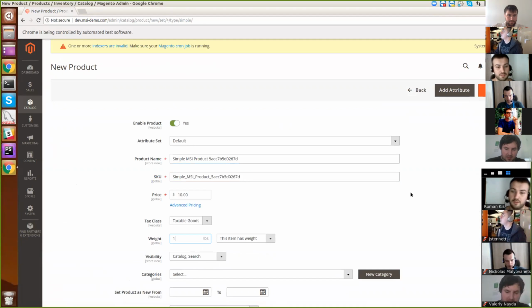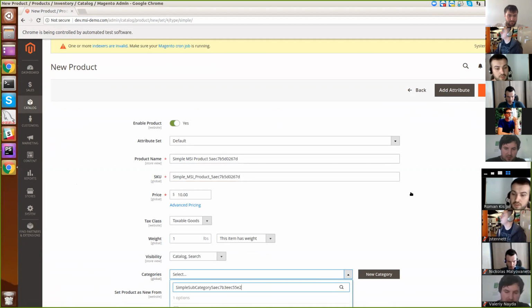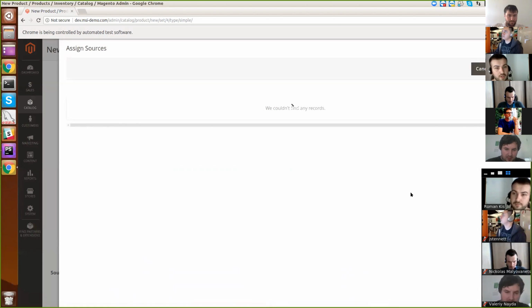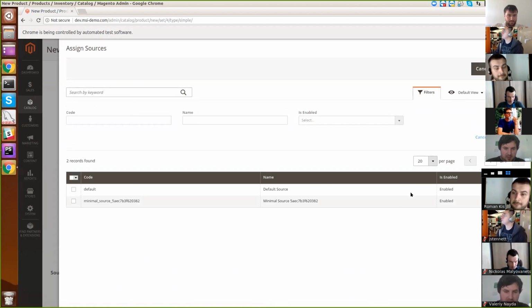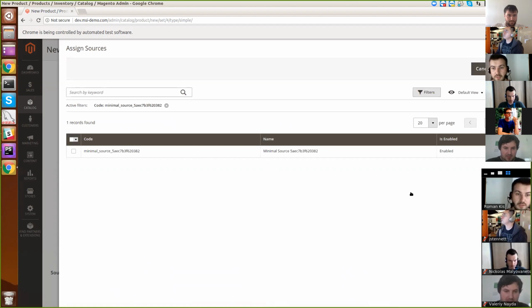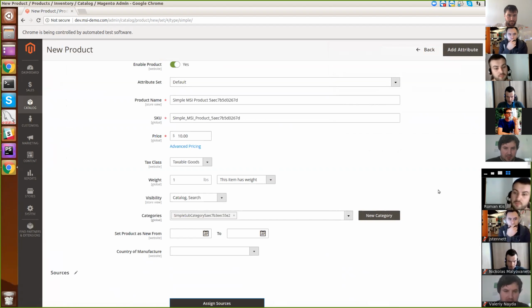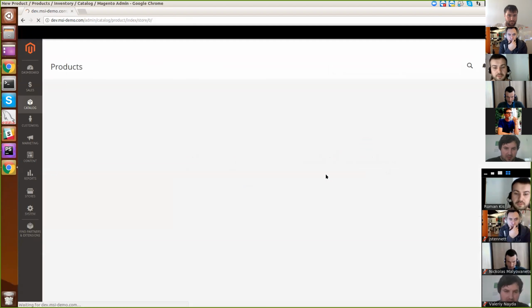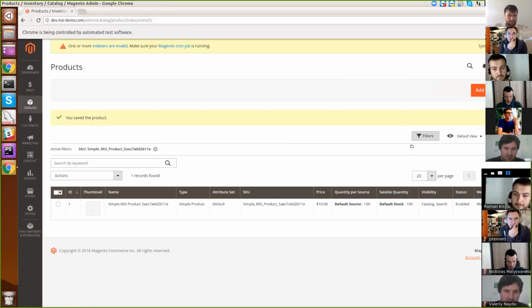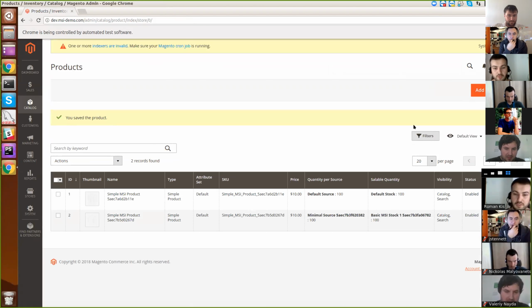We fill all necessary fields. Choose the category. Assign the source we created. Yes, click done. Okay. Now we should save the product. We fill the field quantity. Now we check this product in grid.